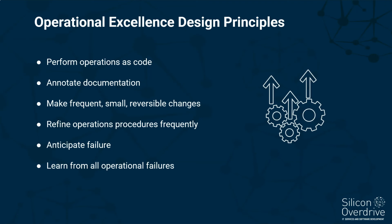And the last design principle is to learn from all operational failures. Drive improvement through lessons learned from all operational events and failures. Share what is learned across teams and throughout the entire organization.